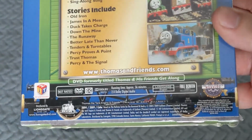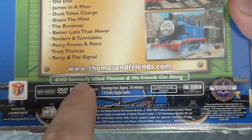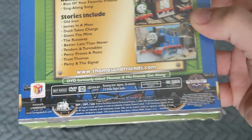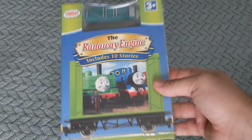So we've got link to the Thomas and Friends website. Here it is right here. It says right here, DVD formerly titled Thomas and His Friends Get Along. So it literally tells you what the original title is of the Runaway Engine. So it's like, hey, if you already have Get Along, don't buy this, but we would prefer if you bought this because then you give us more money.